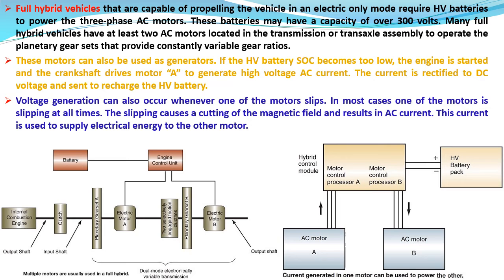Voltage generation can also occur whenever one of the motors slips. In most cases, one of the motors is slipping at all times. The slipping causes a cutting of the magnetic field and results in AC current. This current is used to supply electrical energy to the other motor.